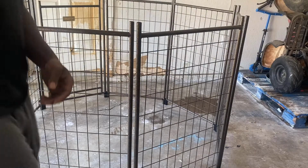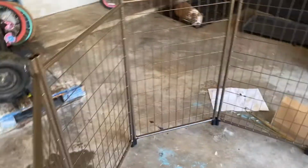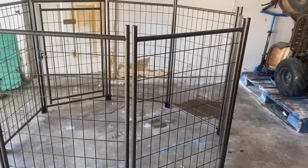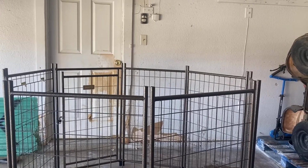So I got that together. Look at that, y'all. That's a pretty good size. Man, they got my floor looking dirty with all that damn powder, man. But no, that's a pretty good size though. I like that. Let's keep putting this thing together, man. Only 6 minutes to put that thing together? Okay.